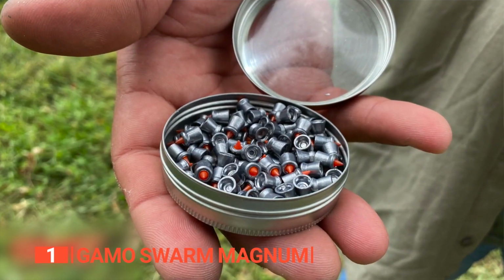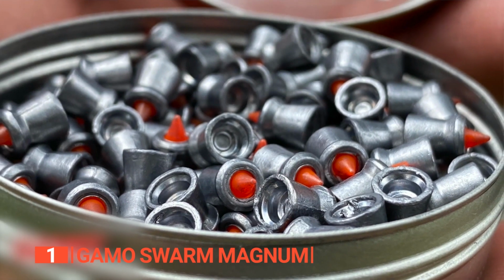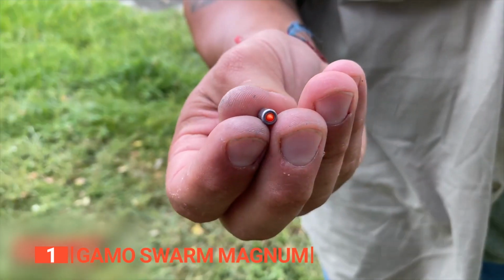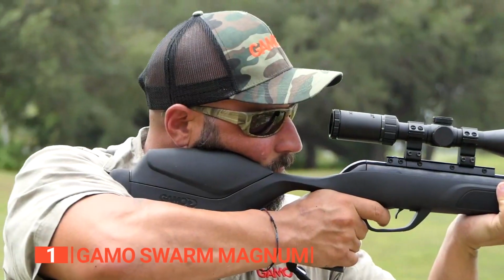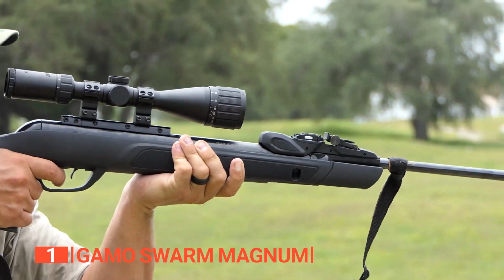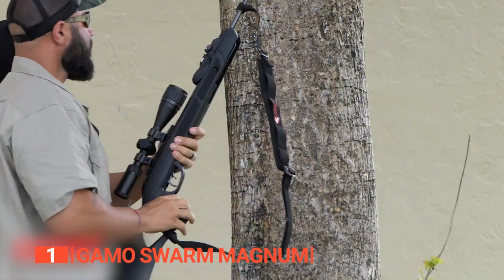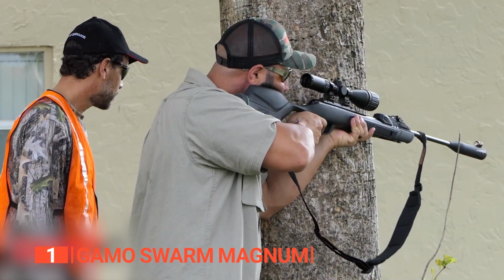Under the hood, the Gamo Swarm Magnum packs a substantial 33mm cylinder housing the IGT Mach 1 gas piston. This pneumatic marvel propels pellets at incredible speeds, resulting in exceptional precision, virtually no vibrations, and jaw-dropping power. Furthermore, the Whisper Fusion technology keeps noise to an absolute minimum, making your shooting experience stealthy and enjoyable.